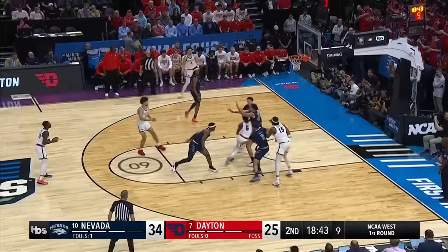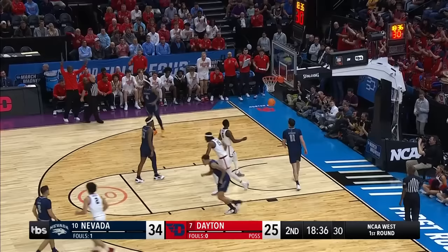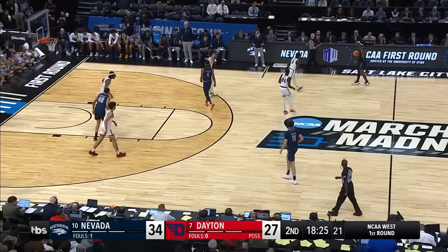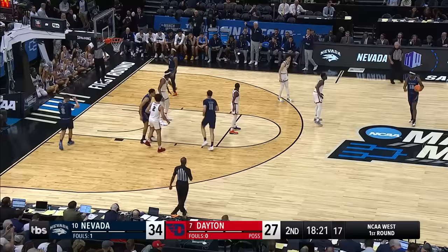Cheeks on a drive, kicks it back outside. Santos, a little dish underneath. Nice look. Got it to Cheeks. Now Dayton trying to come with a little bit of pressure defense. Nothing too flashy. Just want to make Nevada get into the clock a little bit more. Take some time getting it across.